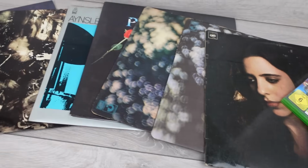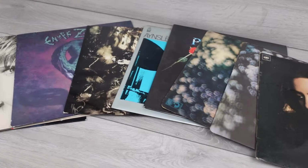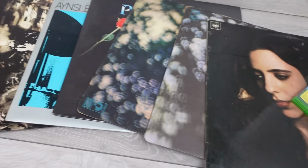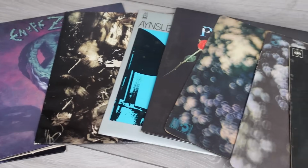Now, I like to focus on easy items first. So I've got 9 records and a video game here to start me off. This just means I get in a habit and start the day off strong by getting some quick volume on the store. Now, all of these at minimum should be £20 each.